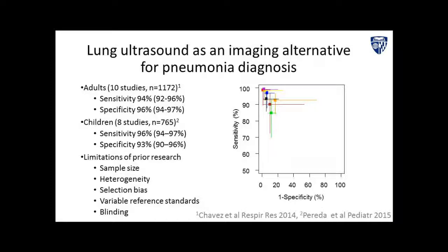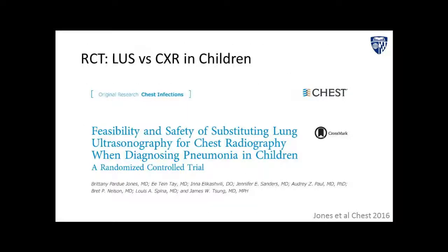Our first work on this was to see what other people have done. The way I became interested in this is through my adult critical care practice, because we use ultrasound pretty much for anything. We looked at lung ultrasound as an imaging alternative in both adults and in children. We found that sensitivity and specificity were quite high in both of these cases. The limitations that we saw were issues of sample size, heterogeneity in definitions, selection bias in how some of the cases were defined, variable reference standards, and lack of blinding.